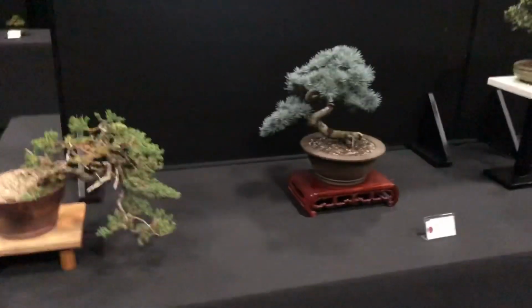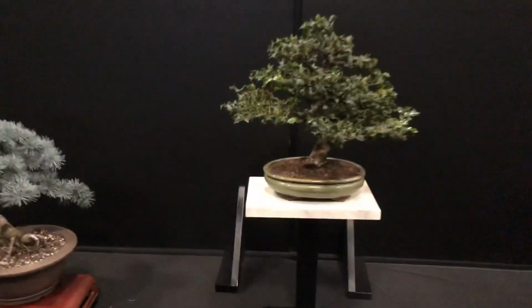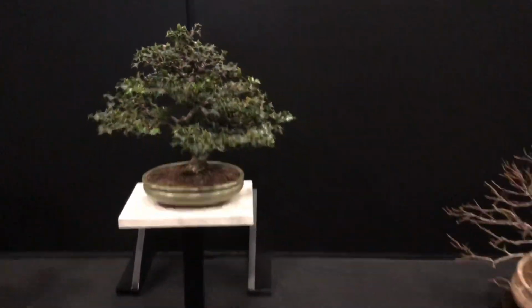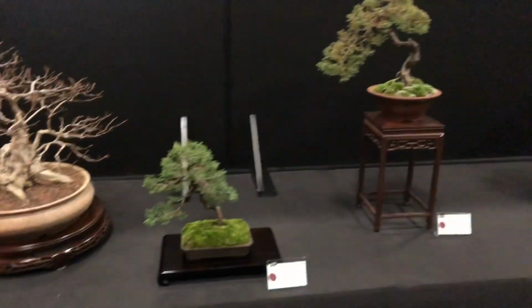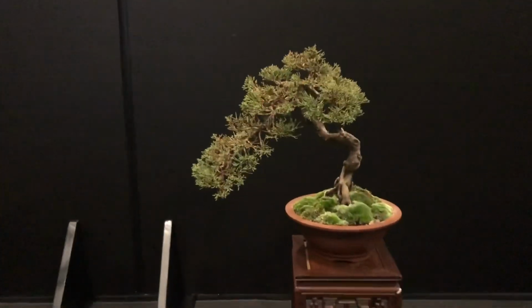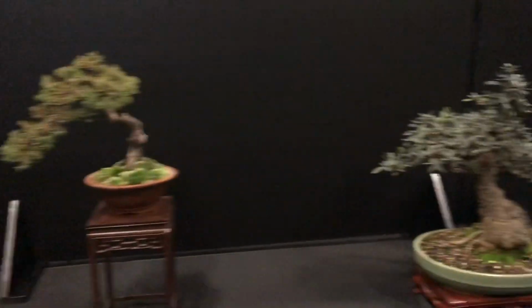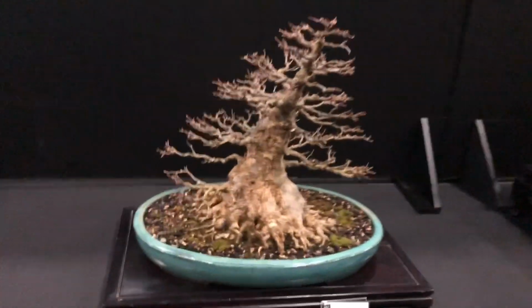And the juniper, cedar. That's a holly. Ooh, got to show you the leaves on that. That's pretty cool. Crepe myrtle, little juniper, another little juniper. This is one of my little guys, put on a nice tall stand, as it should be. Olive, one of the most beautiful trident maples.